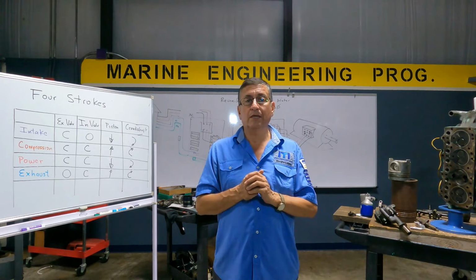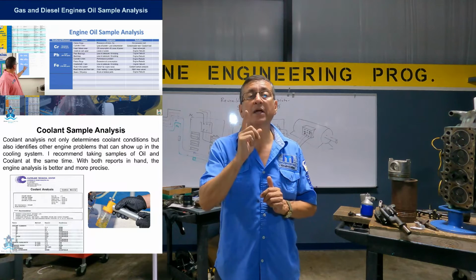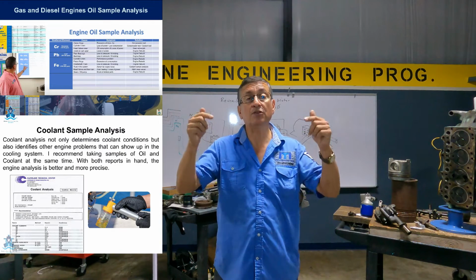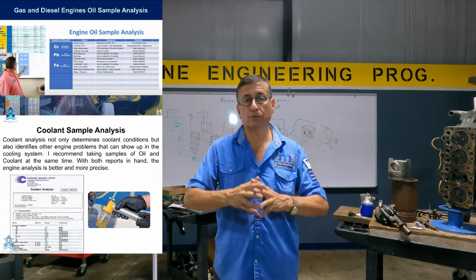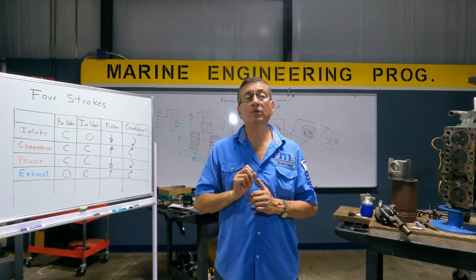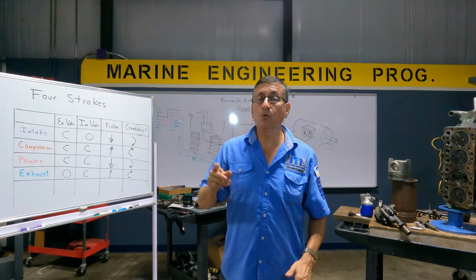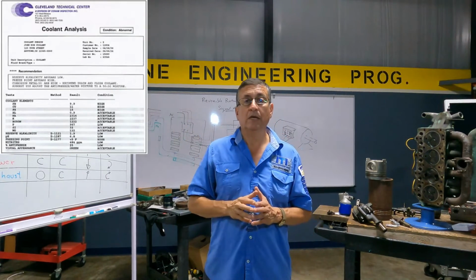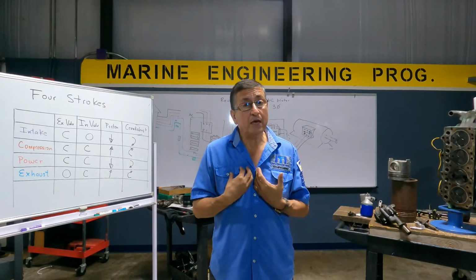I recommend taking oil samples and coolant samples once per year in transmissions, in engines, in generators. Once per year, this is the recommendation. Take the samples, send the samples to the laboratory. Later, you will receive the report, and after that, you can analyze those reports with my tables.